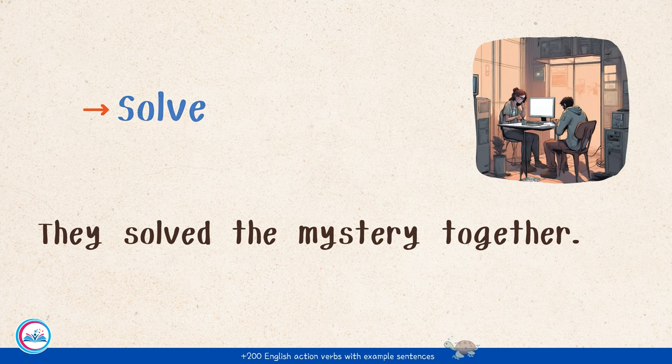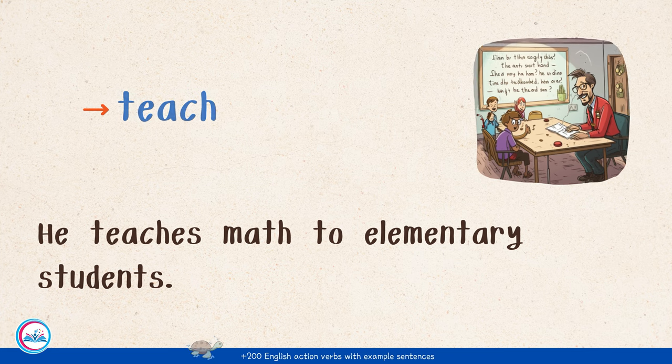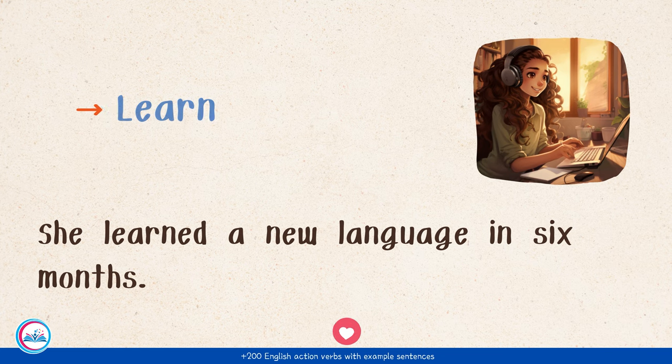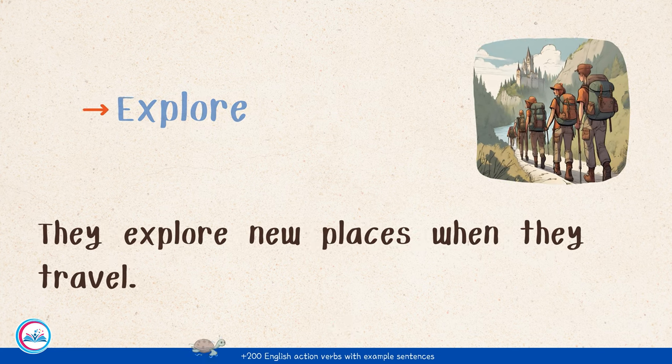Solve. They solved the mystery together. Teach. He teaches math to elementary students. Learn. She learned a new language in 6 months. Explore. They explore new places when they travel.